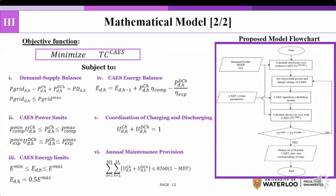This section presents the objective function of a Class A customer with a CAS plant installed in the facility to reduce its global adjustment charge. The optimization aims to minimize the total customer annual cost subject to the following model constraints. And on the right-hand side is the flow chart that summarizes the modeling framework to achieve the load reduction for electricity cost savings in an industrial facility using behind-the-meter energy storage.